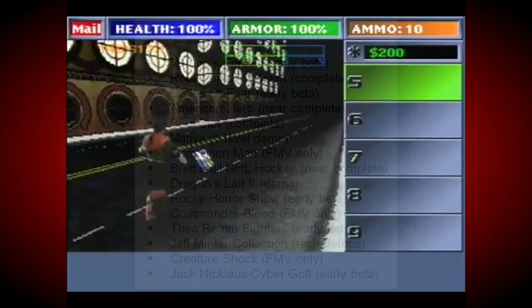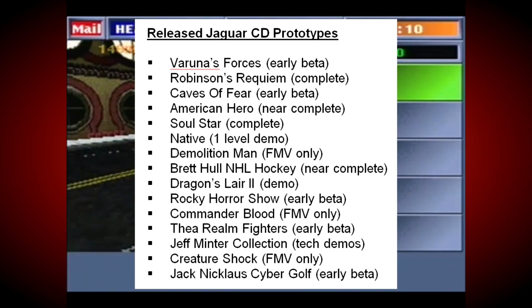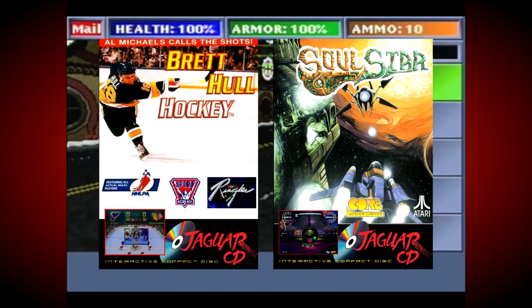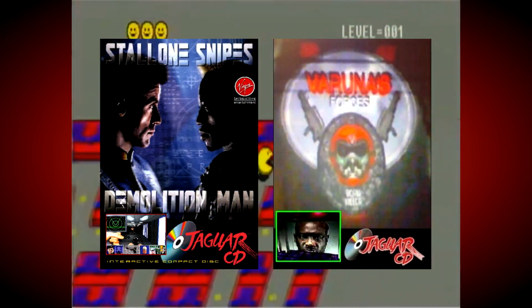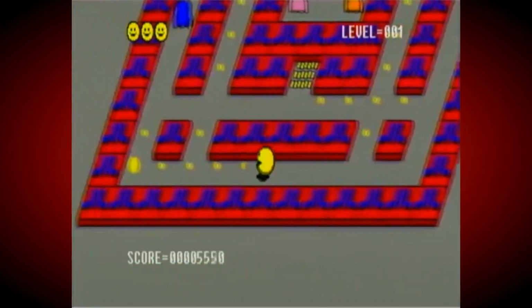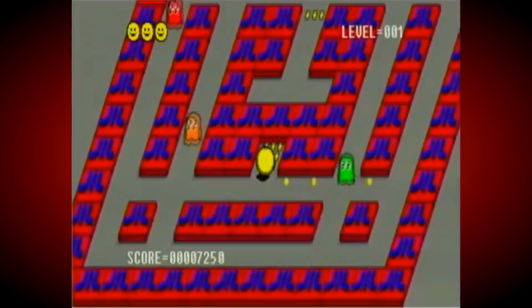areas. Firstly, there are all the previously unreleased prototypes that were discovered and made available to either download or buy. I already mentioned Caves of Fear and American Hero, but other notable titles include fully playable and mostly complete games like Bret Hart NHL Hockey, Soul Star and Robinson's Requiem, as well as hugely impressive work-in-progress titles like Varuna's Forces, Demolition Man, and most notably, Black Ice White Noise, which has been described as Grand Theft Auto 3 years before the game even existed. If that game had been finished, it could have been a real game changer, and the killer app the Jaguar CD so desperately needed.